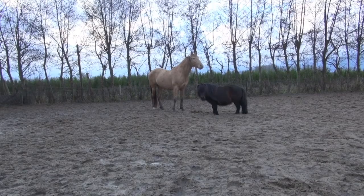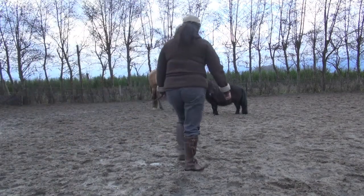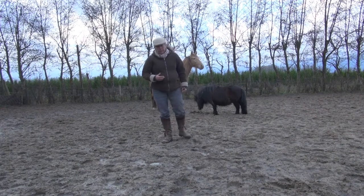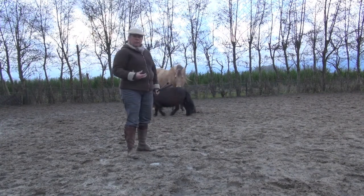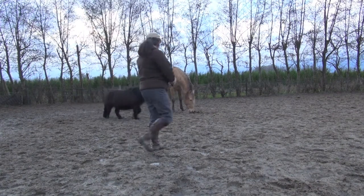Teaching words. I'm gonna stand here, so I hope you can see me. And children playing. I want to explain something about words. So I'm going to make them move and then show you how I get them back by using words.